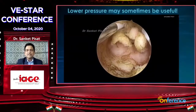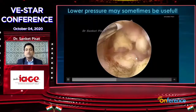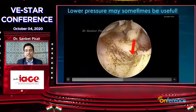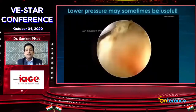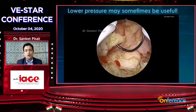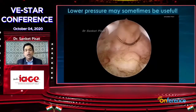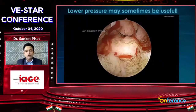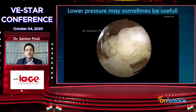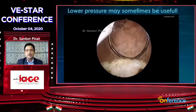And if you can see this particular area right over here, you can note that this is a fresh fibroid, which the red arrow is marking out, which you would have never been able to see if you had high intrauterine pressure. The only way to get this fibroid out is to keep the intrauterine pressure very low. Yes, the field will get obliterated because of the blood, but you will have the fibroid coming to you, and in one single stroke of the resectoscope loop, you are able to detach this fibroid without wasting any time and without having excessive fluid overload.